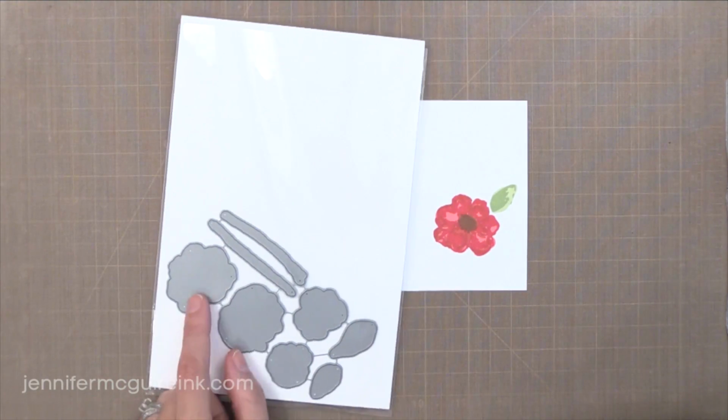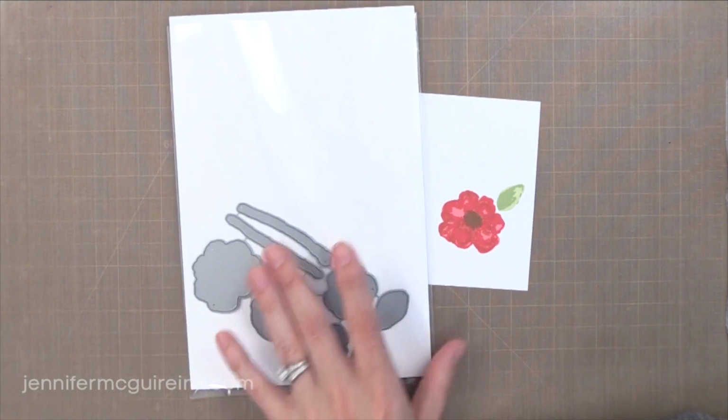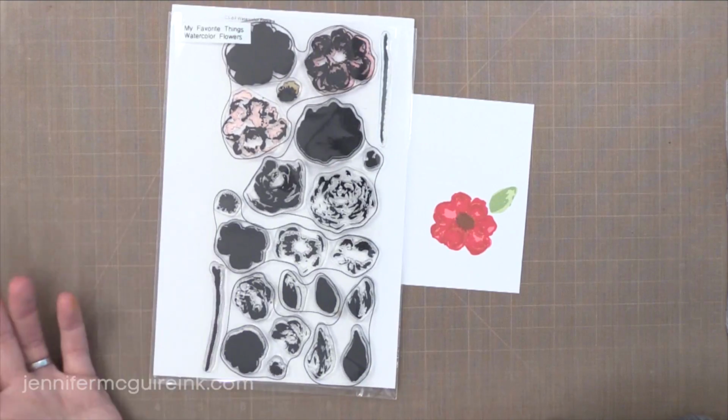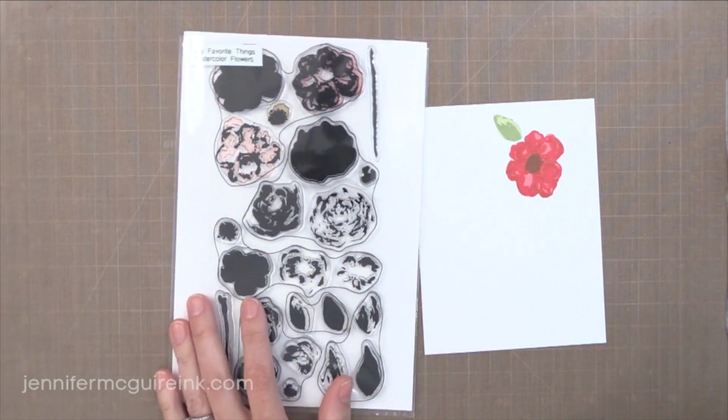Now you could stamp these with, say, a distress ink on watercolor paper, then add a little bit of water to it after you've done all your stamp layering to kind of soften it up and make it look like you watercolored them when in fact you just stamped them.